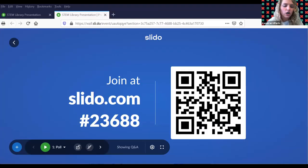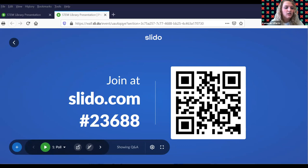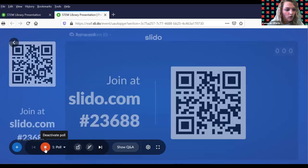This is where we'll give you guys some time to start thinking about how we can use this curriculum. So what I want you guys to do is to join me at slido.com. Now, you can use your smartphone to type it in, or you can scan our QR code here, and it's going to take you to a poll. We're going to just poll you guys and talk about some different things. So once you are in, you should be seeing one poll.